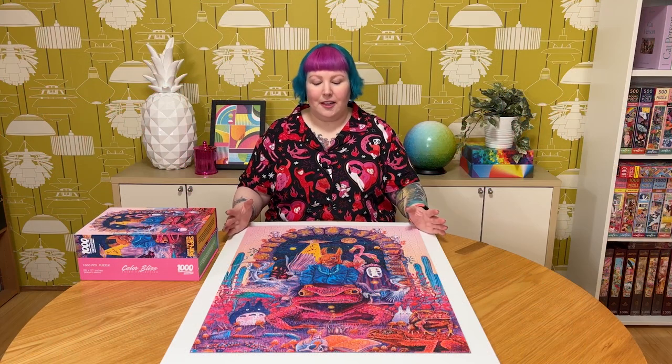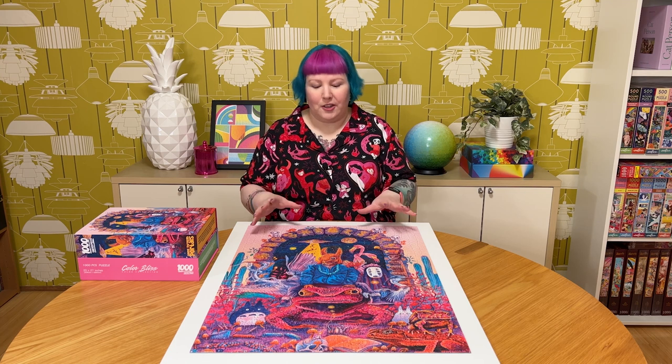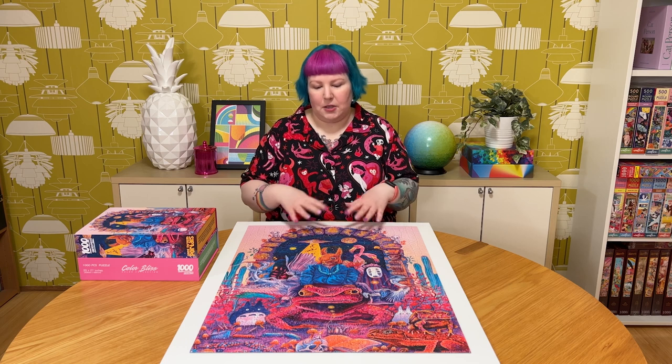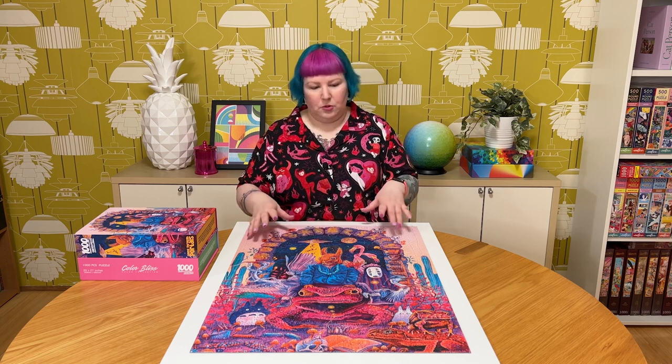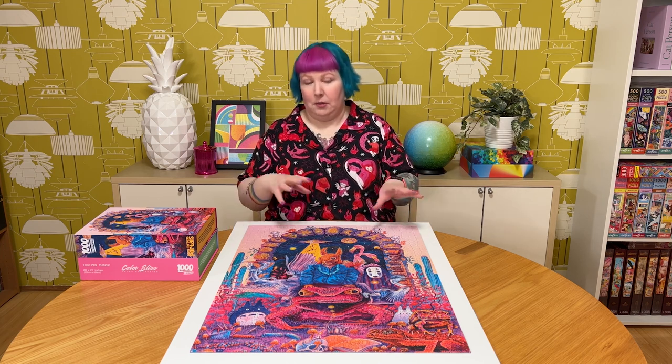I finished the puzzle and I think this image looks super cool. It was just so weird and quirky and a lot of fun to put together. Yeah, I really enjoyed it. It was definitely a little bit on the tricky side, especially doing the first half of the puzzle, the dark sky and these symbols and even this blush colored background. Yeah, it was definitely a bit tricky.